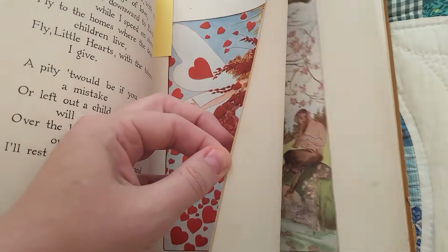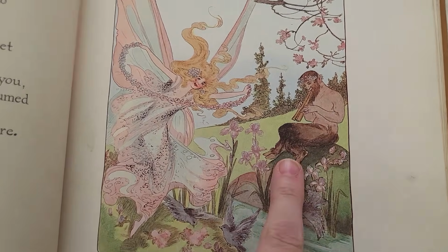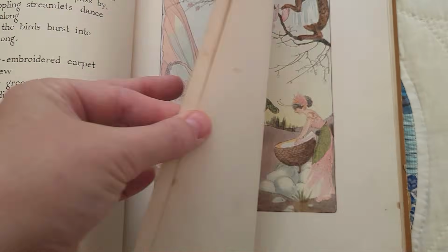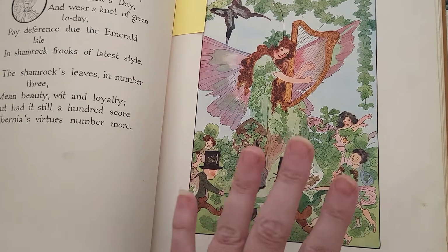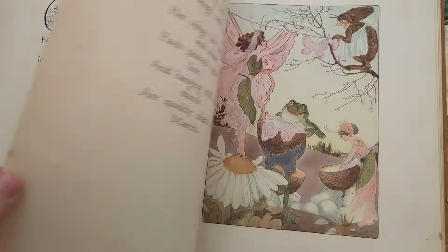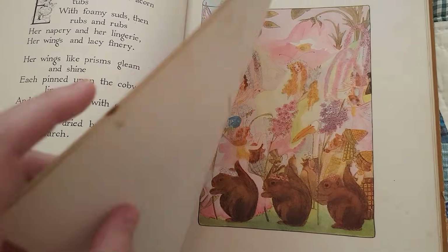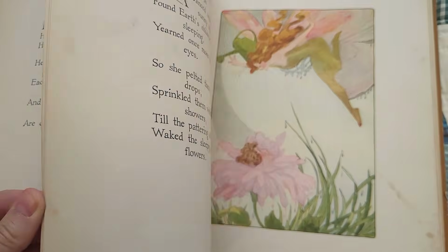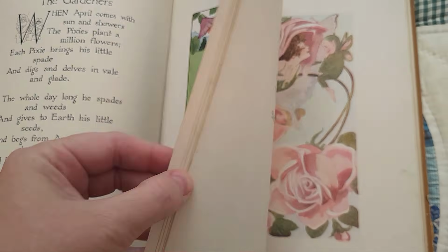She had some of the pages marked in here. And then we go into springtime. Look at the pan. You don't see pan illustrations. And these are just so vibrant and colorful for 1914 illustrations. And a lot of the illustrations in this book remind me of Elizabeth Gordon, another really early illustrator. But there's just so many cool ones in here.